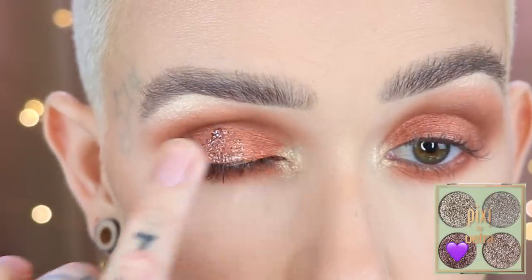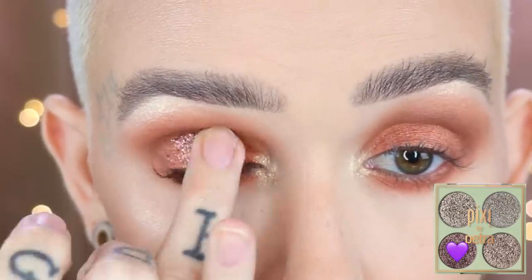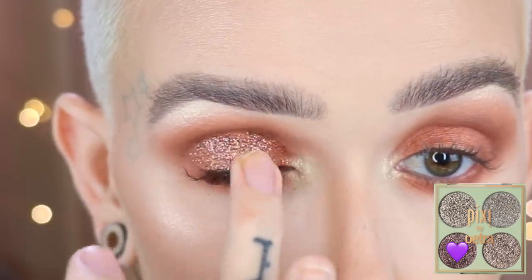Now I'm going in with the glitter and that darkest maroon red shade, and I am just literally tapping this onto my eye with my finger, no adhesive or anything.